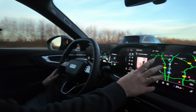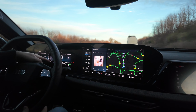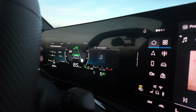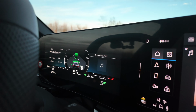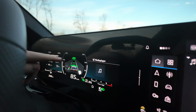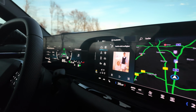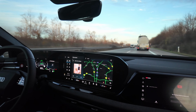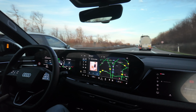Otherwise, we have this big infotainment and also digital cockpit. The digital cockpit is a little bit blurred. I don't know if that's on every single car, but this one is a little bit blurred. Adaptive cruise control setup and fairly nice information that shows up in here and also on the heads-up display, which is pretty cool. So you can theoretically turn this off and just drive with the heads-up display. That is how it works.